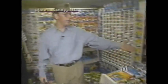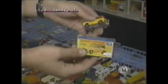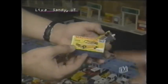Okay, now probably the most famous, the oldest, is Matchbox. Tell us a little bit about Matchbox. Matchbox started off in '53. The reason they were called Matchbox, and I'll pick one of these up and show you, is because when they first came out, instead of bubble packs like they do today, they came in a little box. Wow, and I'm sure it's unusual to find the box. It is hard to find the box with the car, yes.